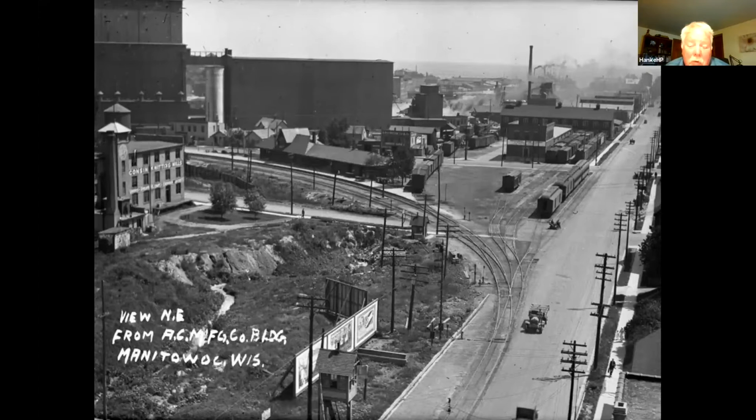But that's the post office, and I think Walther's made a building like a store that was actually a ringer for the post office in Manitowoc. I suppose that was the standard design.